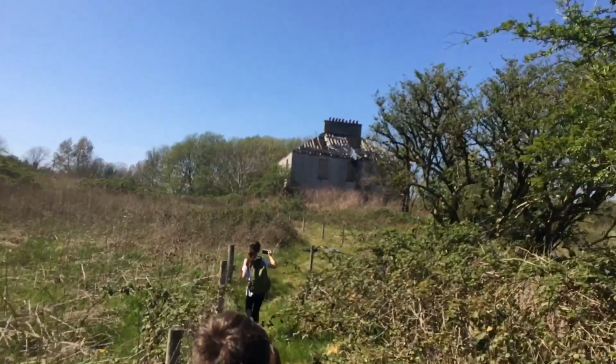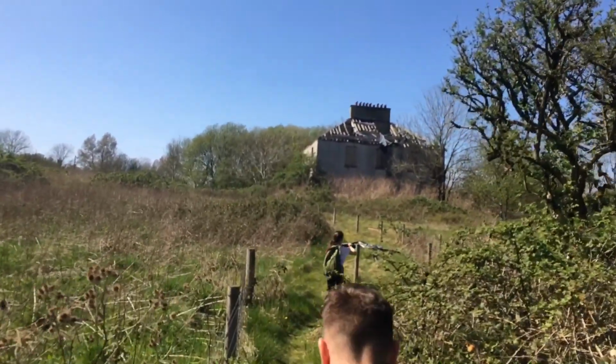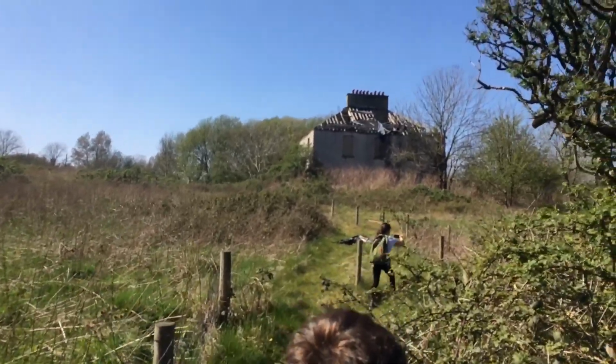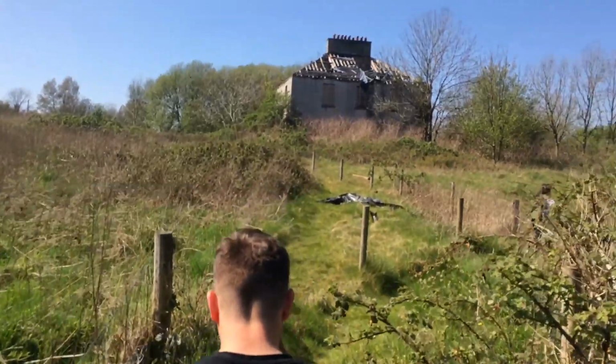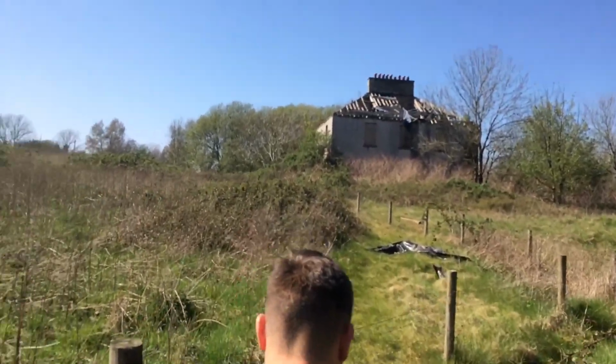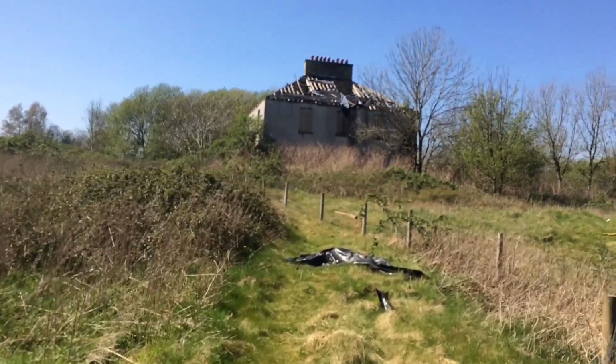Is there any more bees? We don't know, just be careful. This one looks a bit better, it's got a timber still on it. This might be a good location for a ghost trip tonight. Yay! I'm just amazed how many abandoned places are around here. Yeah, just nuts.